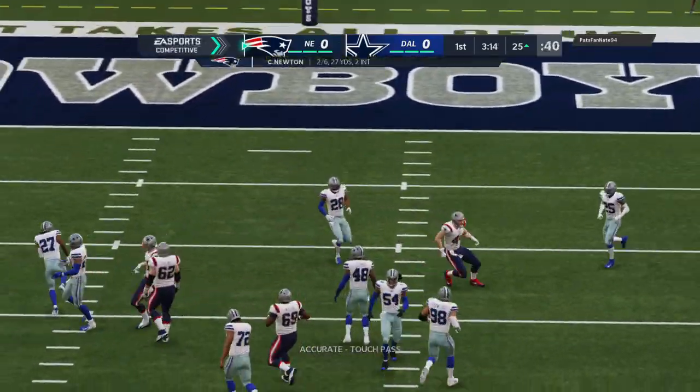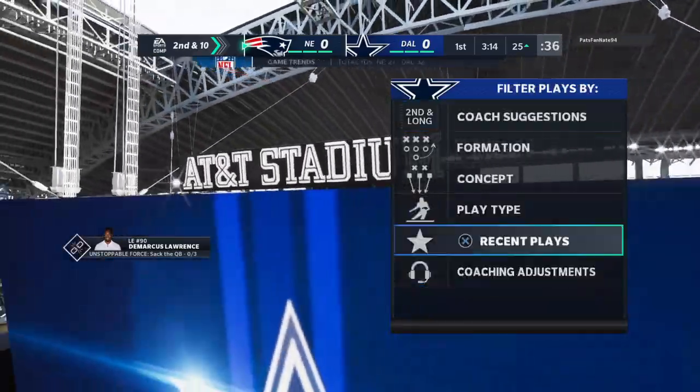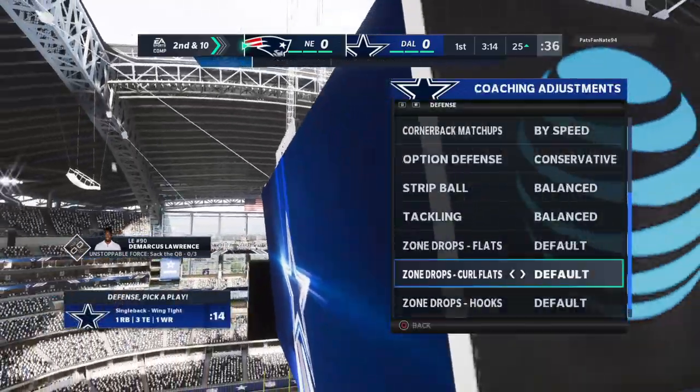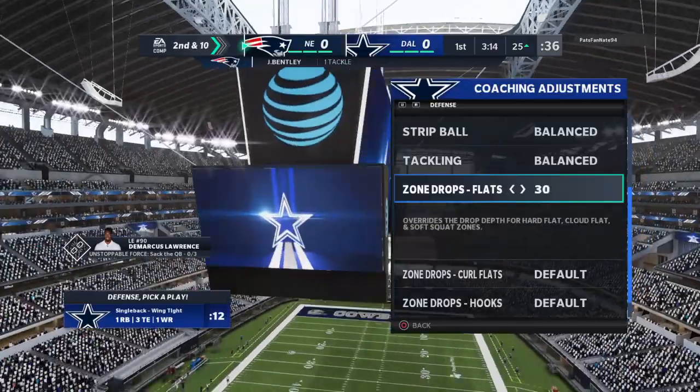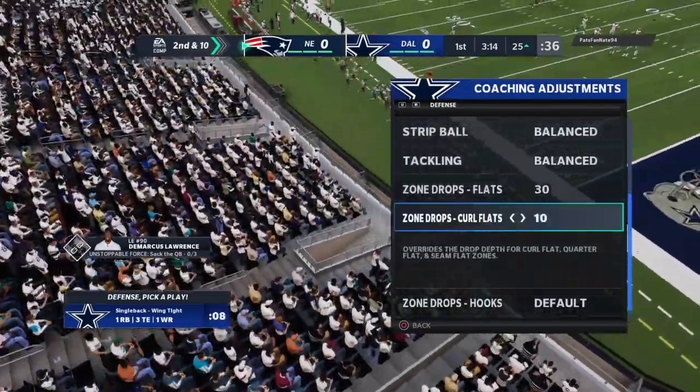And that'll be knocked away. It's incomplete. It was the safety, Darian Thompson, that time, who was able to break it up. And that's a nice job there because you've got to play the ball, not the man when in coverage. That'll keep you away from a lot of needless penalties, and he's able to knock that one away.